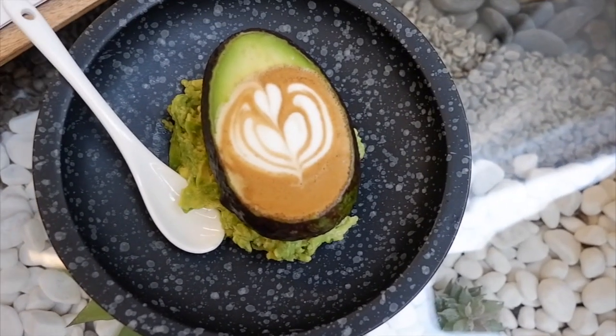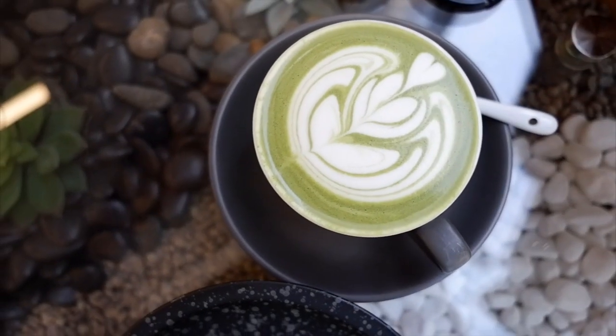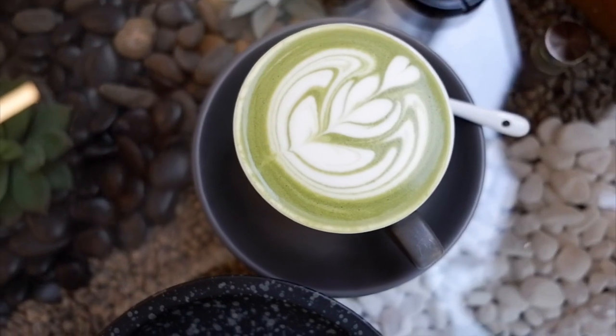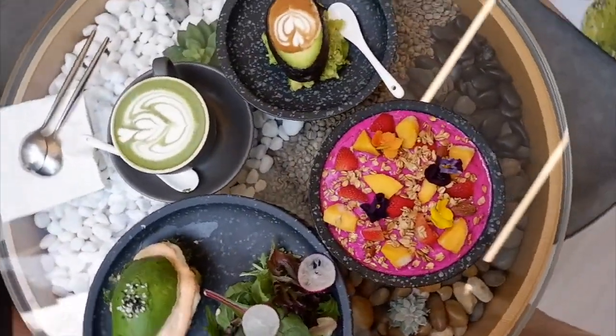Cost $50. It's worth it. Non-coffee drinkers, but one of it is matcha latte. Yeah. Let's see if it's worth it. Healthy food here.